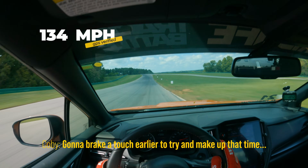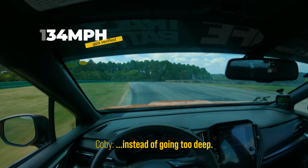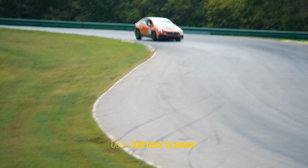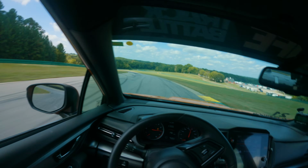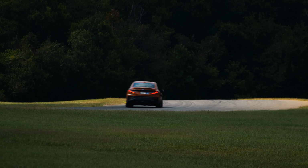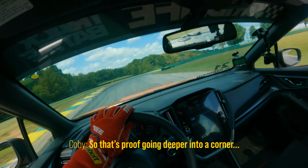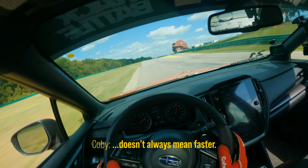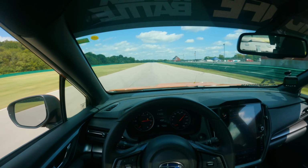I'm going to brake a touch earlier to try and make up that time instead of going too deep. Yep, right there, that's what we want, and back to power. There it is, tons of time made up. So that's proof going deeper into a corner doesn't always mean faster. If you overdrive a car, it hurts more than it helps.